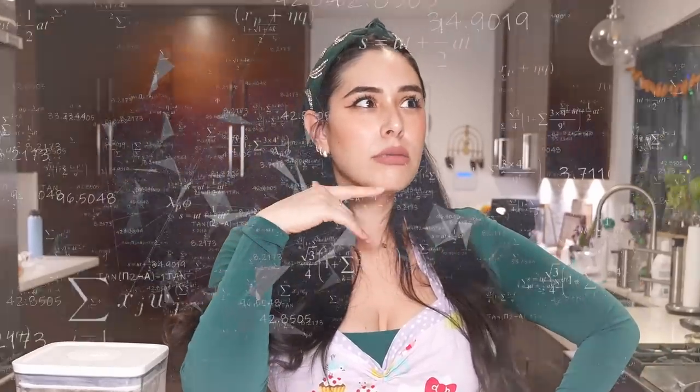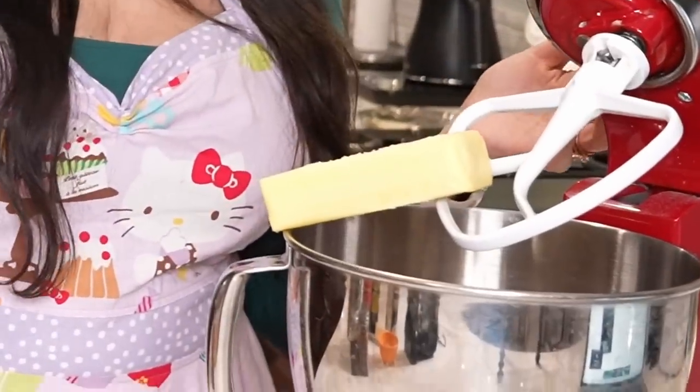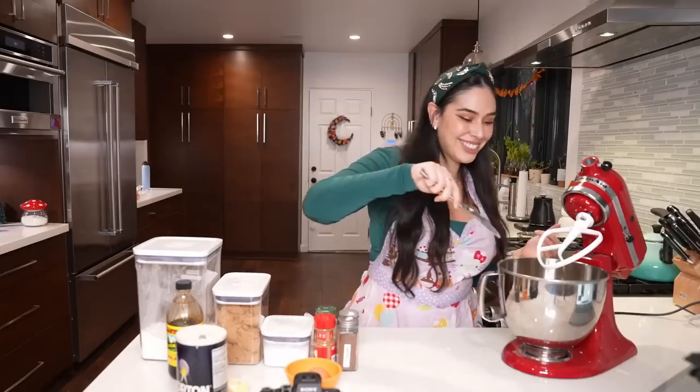It has to chill for 3 hours. Actually, I'm not sure if it has to chill because I'm not rolling it out. I don't think I'm gonna chill it because we're gonna roll it and we're putting it in little cupcake sheets and then baking it. Let's just try it. That's a lot of butter. Mm. Oh, dab it.